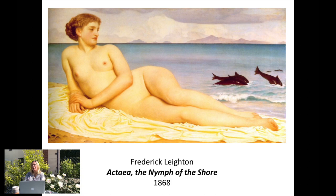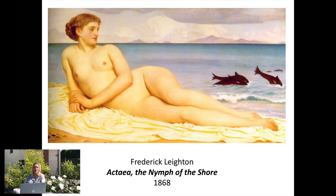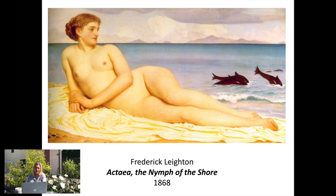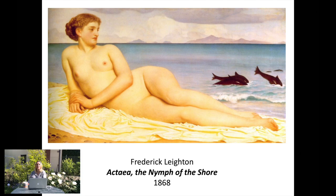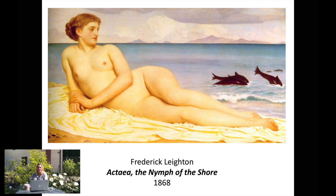And to put it in a nutshell, you could show a realistically depicted naked body, especially female naked body, if you gave it a good excuse. And the excuse was usually in the title. So here we have, for example, Lord Frederick Leighton, this British aristocrat who would travel to the Mediterranean, who would paint all these images, sometimes using the light and the scenery from the Mediterranean. One of his works is called Actaea, the Nymph of the Shore. And it shows a realistically portrayed naked woman on the beach with the sea and some dolphins behind her.